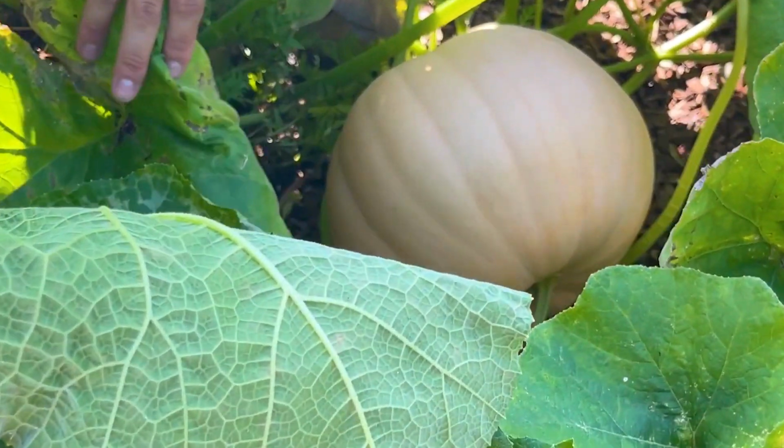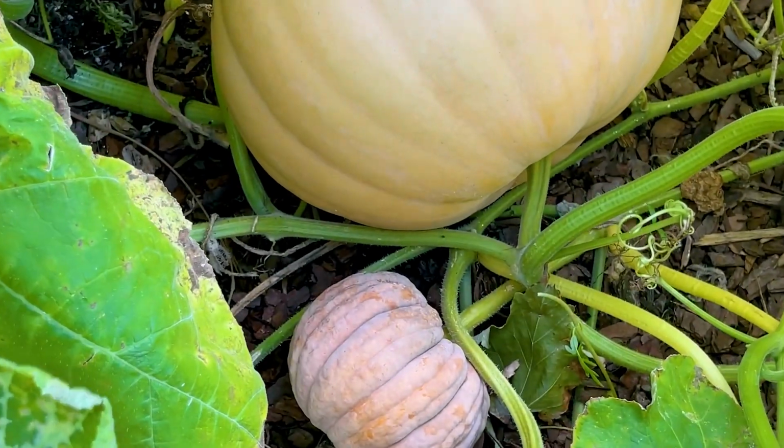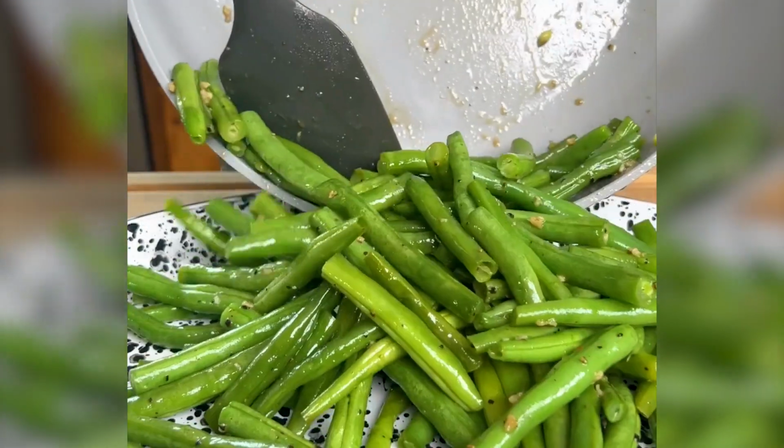It's been fantastic to see Brian from Red Leaf Ranch and Caitlin from My Bowl show us their amazing gardens and all the gorgeous produce they've been growing. I can't wait to try Caitlin's green bean recipe, let me tell you. It looks delicious.